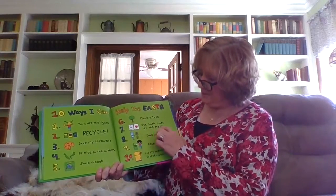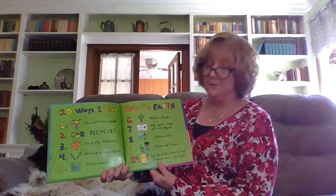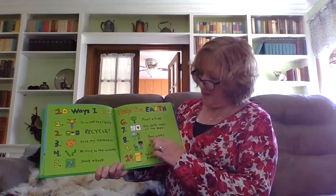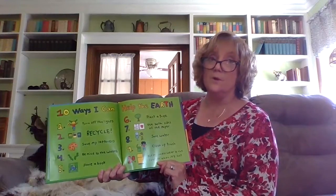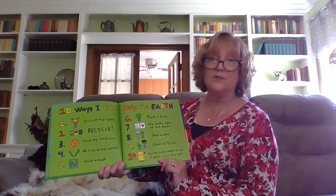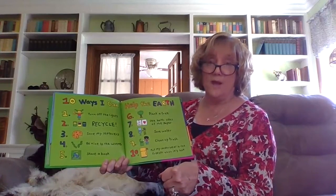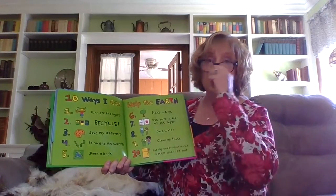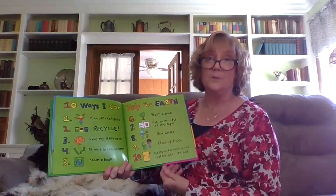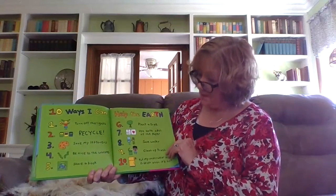Number 7, use both sides of the paper. Don't waste paper. Number 8, save the water. Conserve the water. When you're brushing your teeth, the water doesn't have to run that whole time. You can get your toothbrush wet with the toothpaste on it, and then turn the water off. Brush your teeth, turn the water back on. That way you're conserving, you're saving some water.